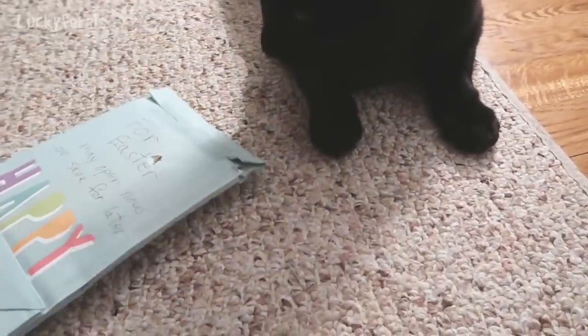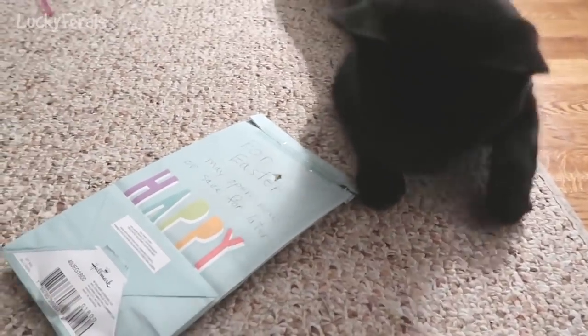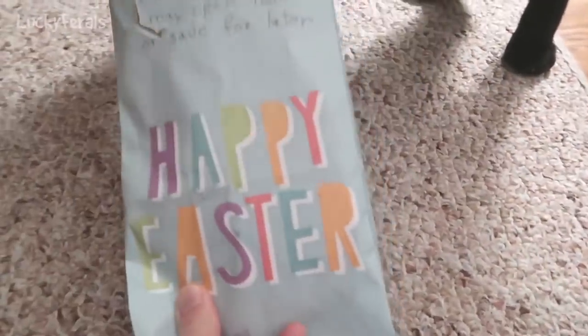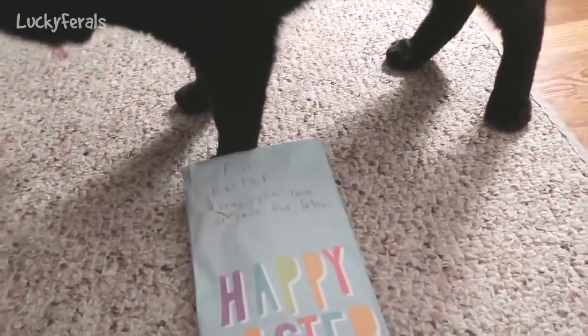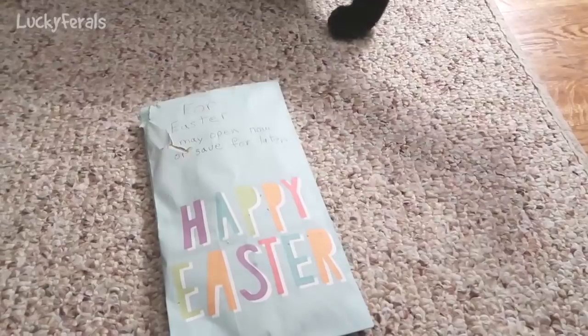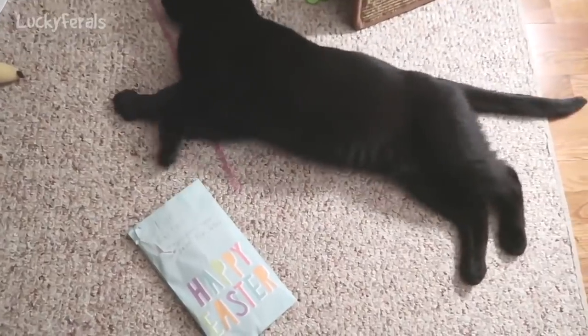Are you gonna open that? Boo, are you gonna open this? Come on. You gonna open the present? Are you gonna open it? No? Do you want me to open it for you, or are you gonna open it? You want me to give it to the other cats? See if the other cats are gonna open it? Are you gonna do it or no? The other cats are gonna do it? You're not gonna open it?